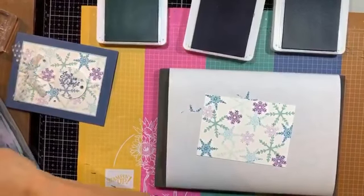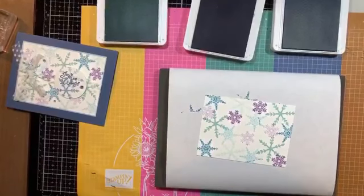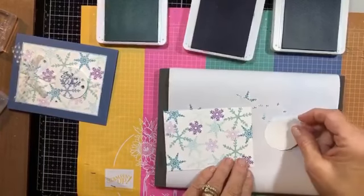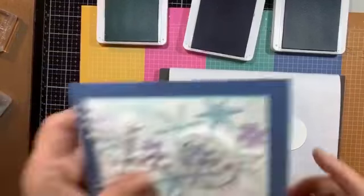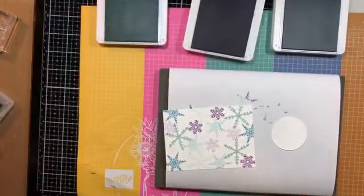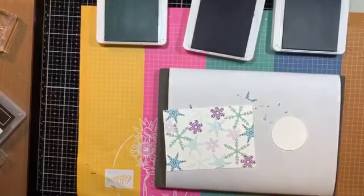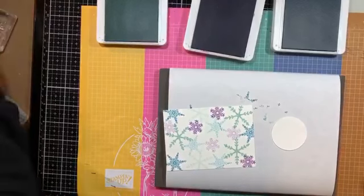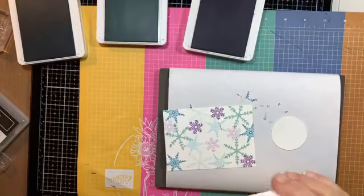What do you think of this background? Do you like it? And then while I have my stamps out, I've already die cut a circle out. And now on this card, I used Joy to the World, but on this one, I'm going to do Let It Snow. And I think I'm going to do that one in the Misty Moonlight because that's the card base I'm using.